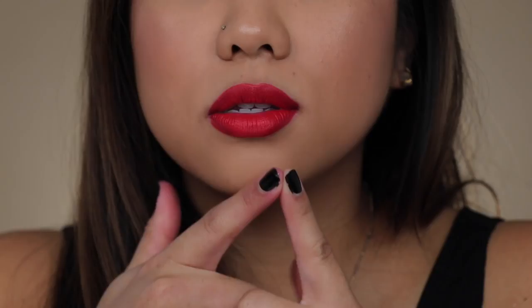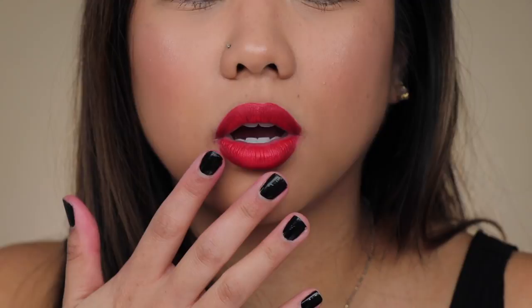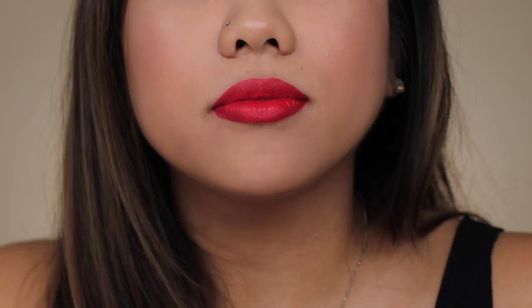Let me zoom you guys in real quick. So these are my lips right now. The existing lines on my lips just look softer and they don't look super dry. They look insane right now because of all those swatches, but I really like the way that it makes my lips look.